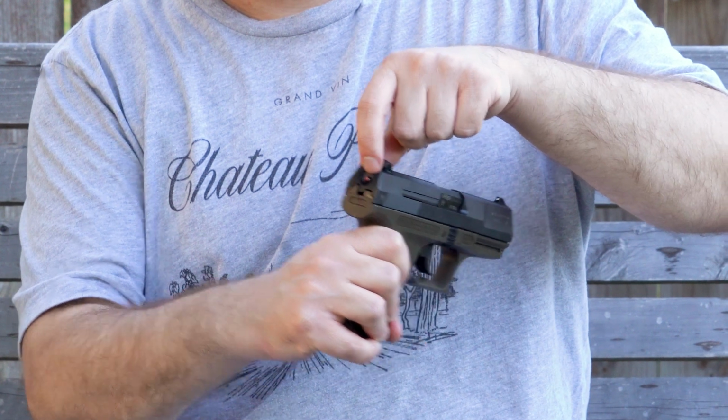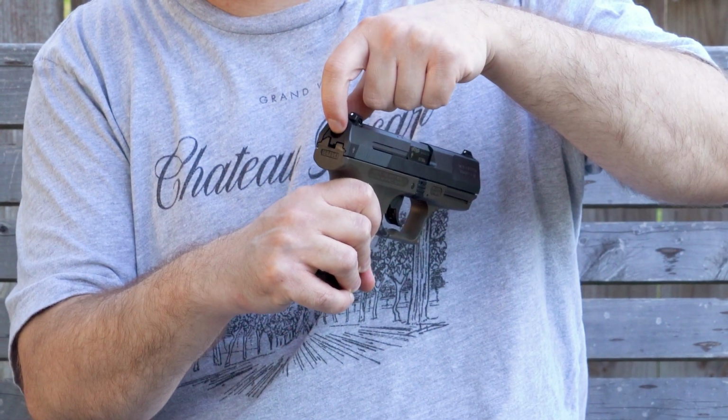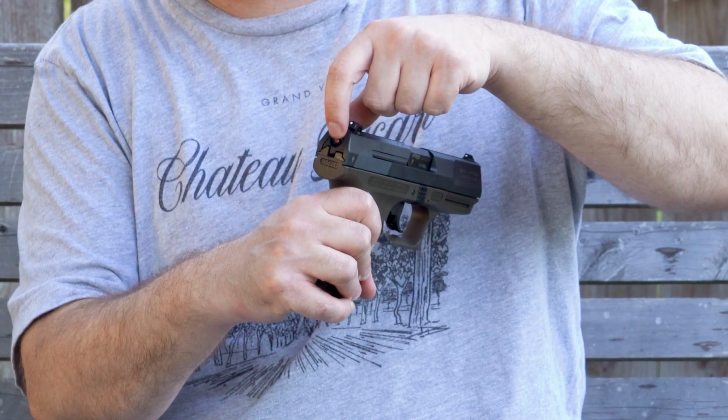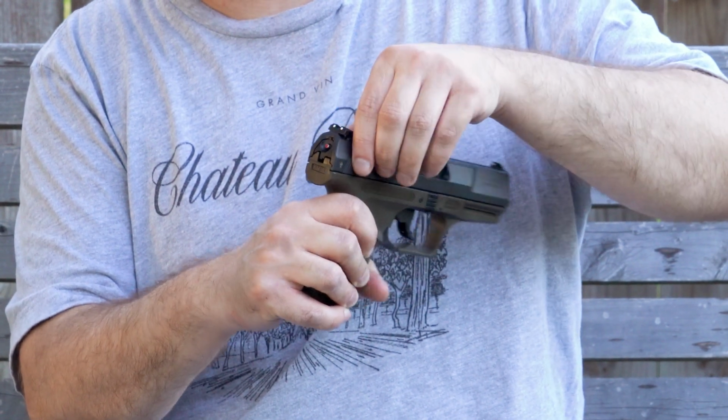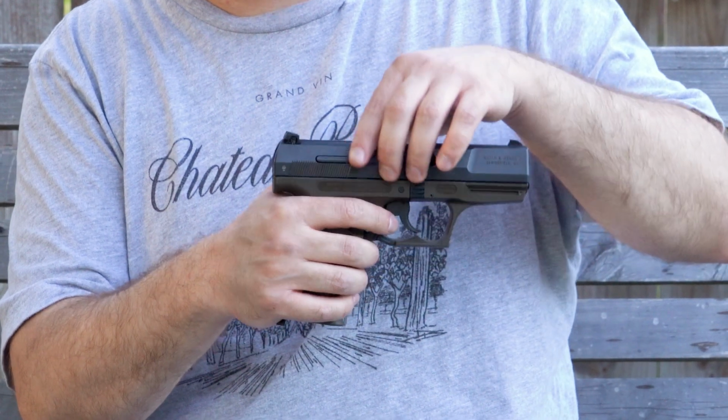On top of that, when it is cocked, there's a striker indicator that sticks out back here to let you know. It's not a loaded chamber indicator, it's a cocked indicator. So that's nice to know. And it's visual and tactile. So yeah, the trigger system, I do sincerely believe, was ahead of the curve.